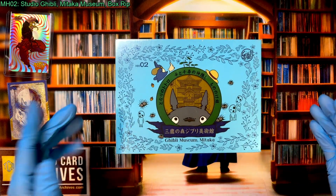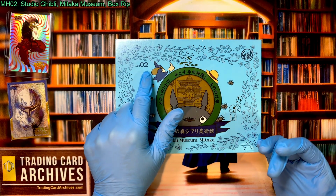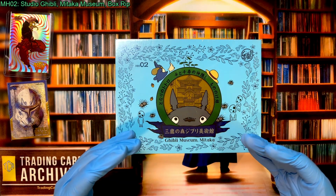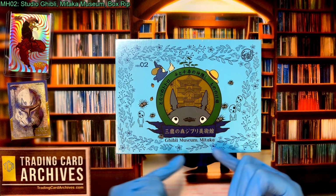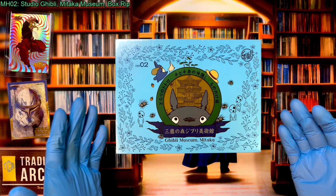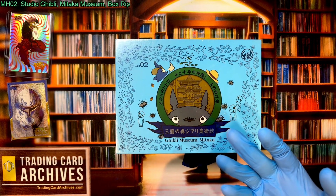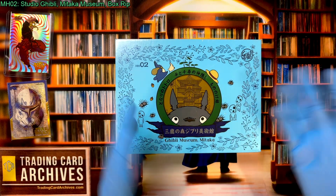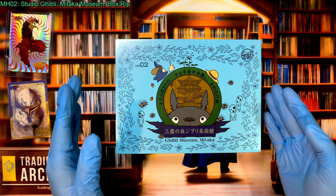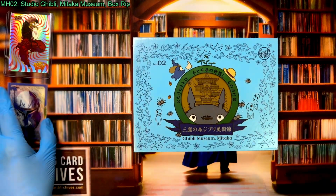This time we're going to be ripping a box of MH02, which is the second full release of the Studio Ghibli Mitaka Museum set. So these are Studio Ghibli trading cards. My Neighbor Totoro, Spirited Away, all those awesome movies, right, will be in here. Before we open this up, though, let's look at our top cards for the day.